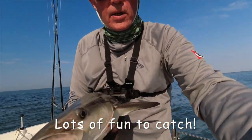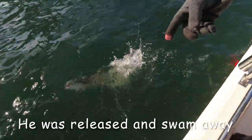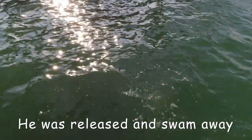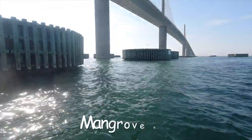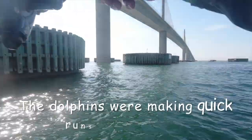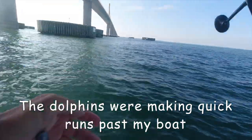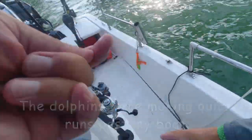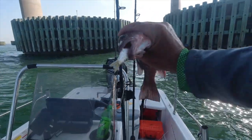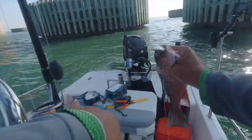They're surfacing all over out here. So we're gonna let him go. Come on, buddy. He swam away. Mangrove on here, came out of the same spot, right out here. Got the dolphins hanging around, even with two pingers out. So let's just see. And it's another nice mangrove. Yes, it is. Very nice. Look at that. Look how he's got that in his mouth. Very nice.